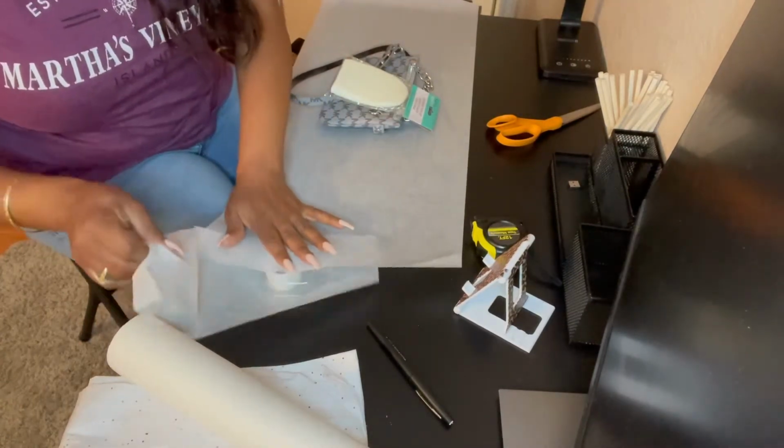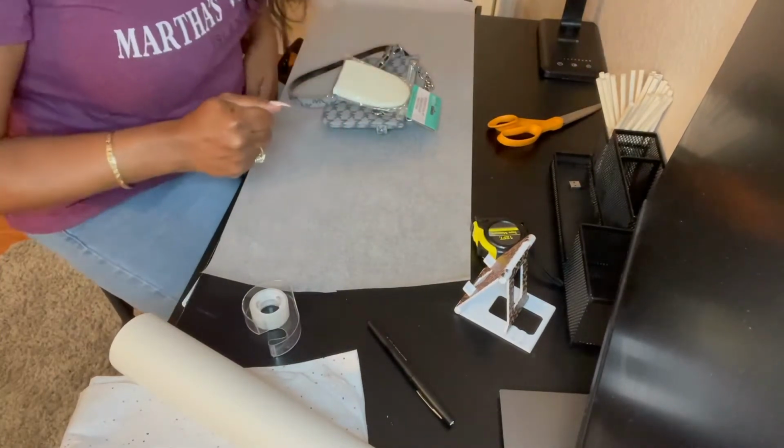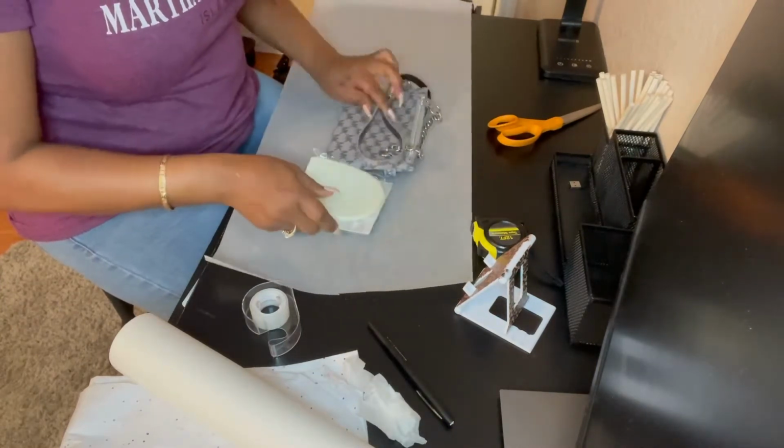So yeah. All right, guys, so let me go ahead and package this up, and then we'll head on out to print the label and then to go ship it off.